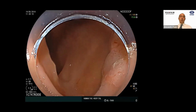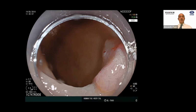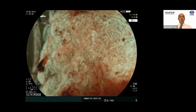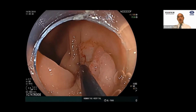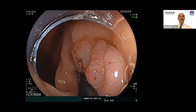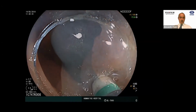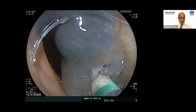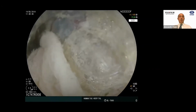What we found, look at this. This is a typical serrated sessile appearance in the right colon. When you use BLI and LCI and underwater, you can nicely see the structured pit pattern. This is pit pattern 5. So this is a lesion that must be removed in a single piece. So how can you do this?